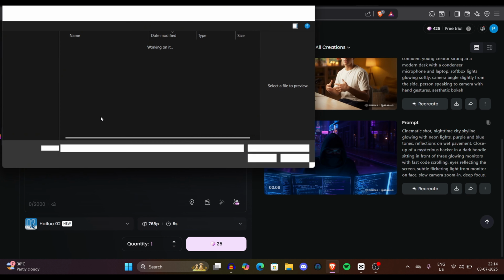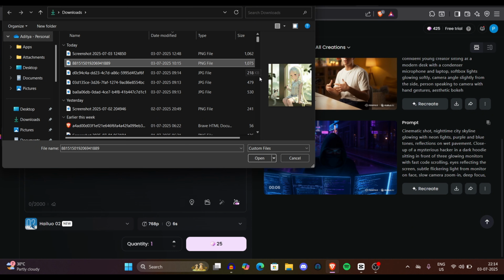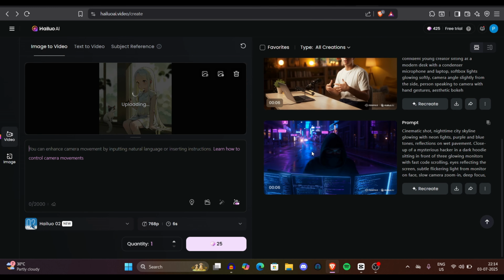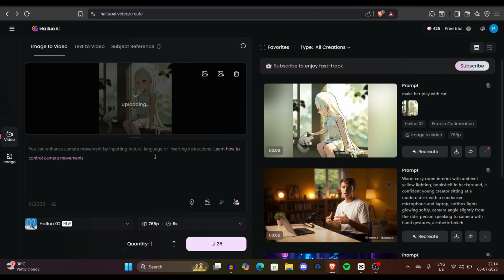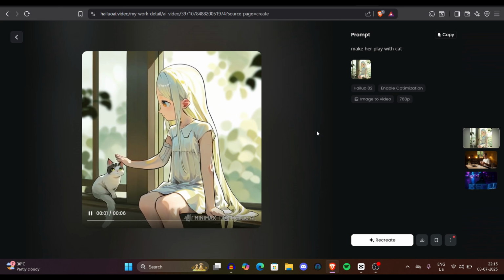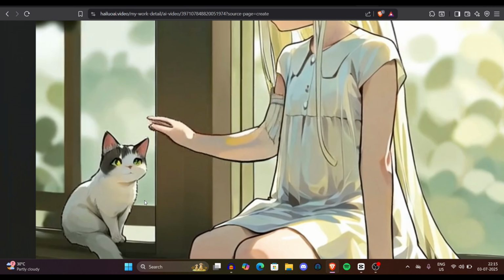We will also use the image to video generator. What I did was very simple. I went to the image upload section and I really liked this image of an anime girl with a cat. It's a square ratio image, and I just uploaded it. And what I said is very simple: make her play with the cat, and that's it. I simply clicked the generate button. I also did not choose any camera angle, to see how exactly it reacts on the default setting, and we got this video. And I'm really amazed by the video quality.